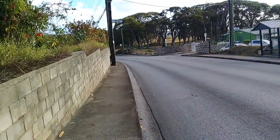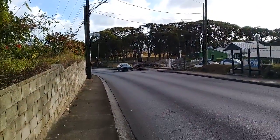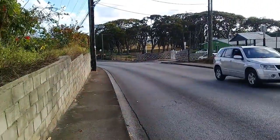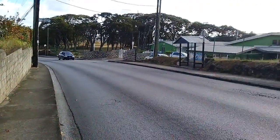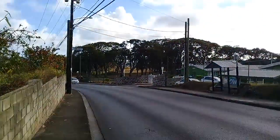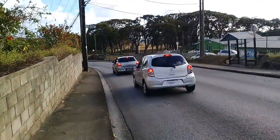This hill can also be referred to as the Rectory Hill because it is where the St. George Rectory is situated. St. George Rectory is where all the priests who serve at St. George Parish Church live. So this is also referred to as the Rectory Hill.